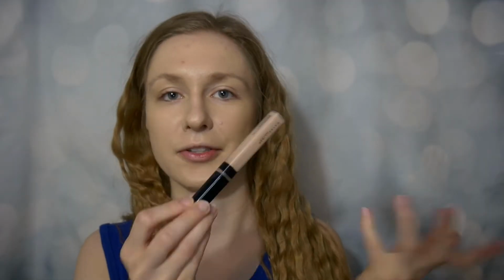It looks like a concealer tube. That's what it looks like. And it has a doe foot applicator. And we're just gonna put this under my eyes. And I'm just gonna use this to spot conceal a little bit.